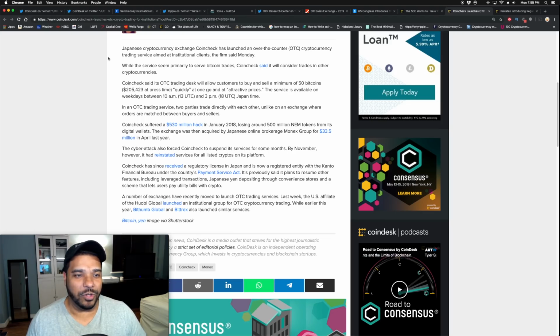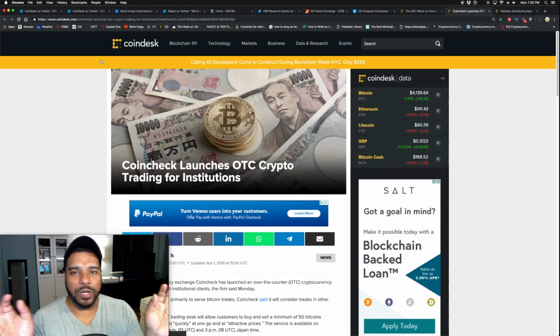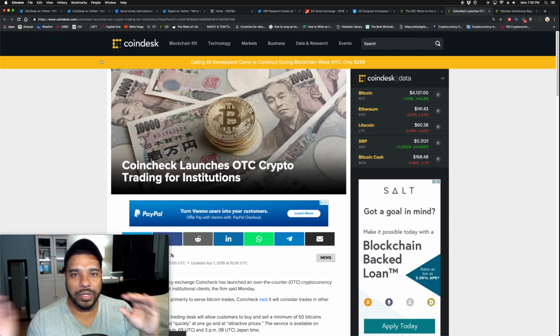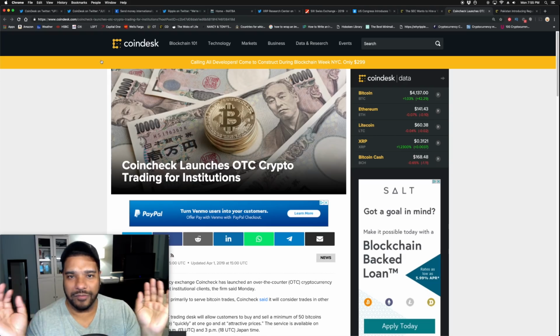The service is available on weekdays between 10 a.m. and 3 p.m. Japan time. Wow. In an OTC trading service, two parties trade directly with each other, unlike on an exchange where orders are matched between buyers and sellers. Now, for those of you, I see sometimes questions about over-the-counter trading. When transactions happen over the counter, it is not logged on the exchange, so it doesn't affect the price. And you may say, why are they buying it that way? Because they can get it in bulk at a cheaper rate, and they also can have some privacy. They don't know whose wallet or who's doing what or whatever exchange, right?